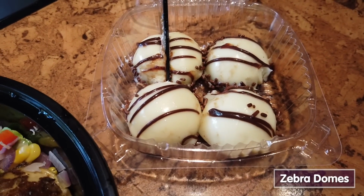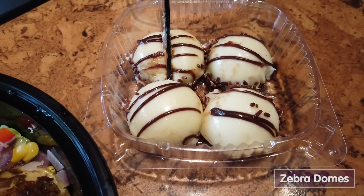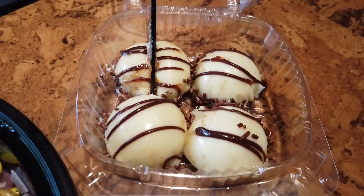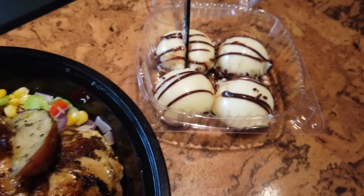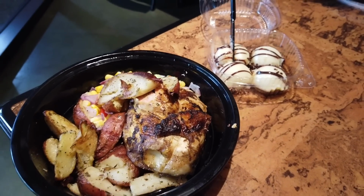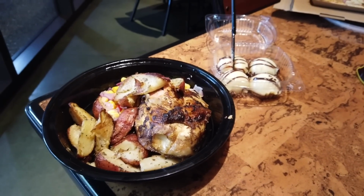Now, zebra domes are a famous dessert here at Disney's Animal Kingdom Lodge. A lot of people consider them a must-get. They are a chocolate mousse baked with amarula cream liqueur-coated white chocolate and drizzled with chocolate stripes and chocolate shavings. So yes, they do have alcohol in them, although it is a tiny amount. And it looks really good, so let's see how it tastes.